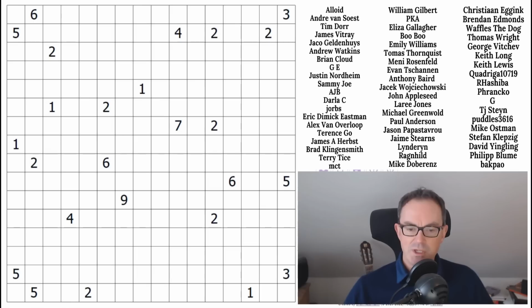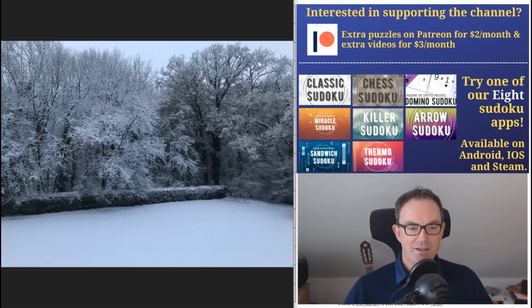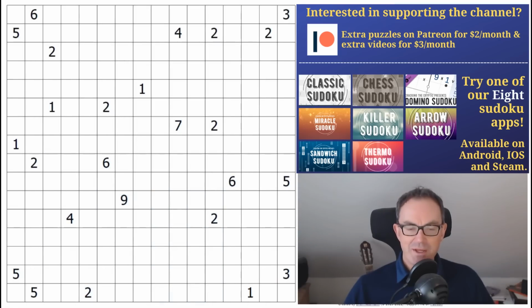Let me first of all show you the weather that we've been grappling with. Can I show you this actually? Yes, I can. Look here. There. That is the Cracking the Cryptic garden this morning. Full of snow. This doesn't happen very often in the UK. It's very beautiful. But quite difficult when driving, let me tell you that. Anyway, I thought I'd share that with you.